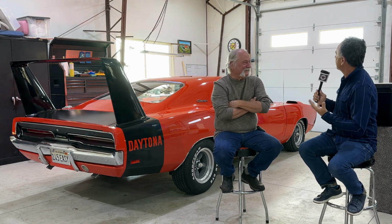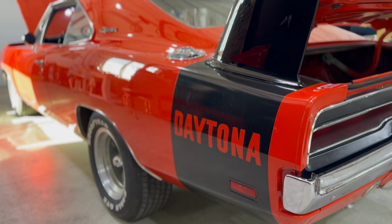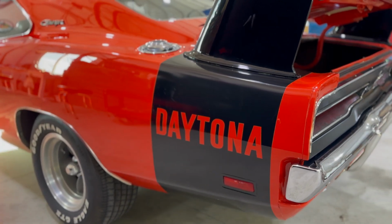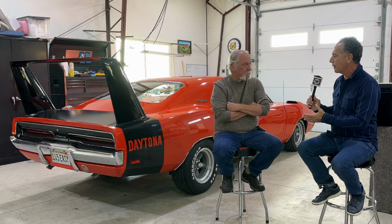You can't look at this car and go, that's nice. You look at it and go, that's awesome. It's just so cool. That big wing on the back is amazing. There's a lot of differences, and we could talk about the car itself for a minute. The differences between the standard Charger, and even the differences between the Superbird and the Daytona.